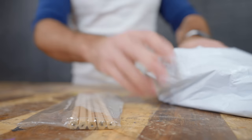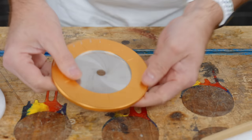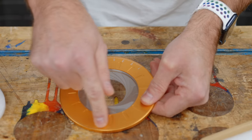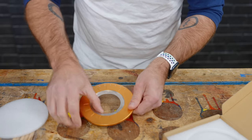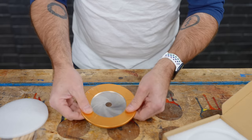I didn't order any pencils. What the heck is this? Oh, this is the thing. This is the thing. It looked like it was brass in the video. That is not brass, that's like an anodized aluminum. And it looks like a different color than what was in the video. It doesn't open and close super easy, and it doesn't feel super satisfying. It's like aluminum rubbing on aluminum.